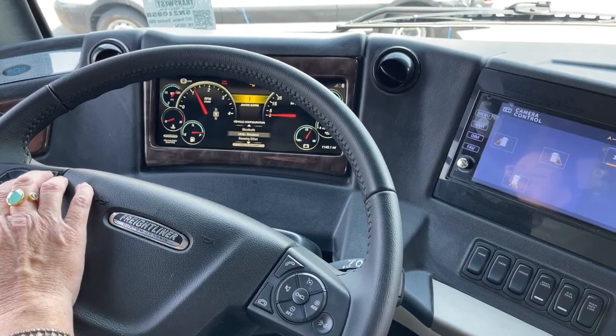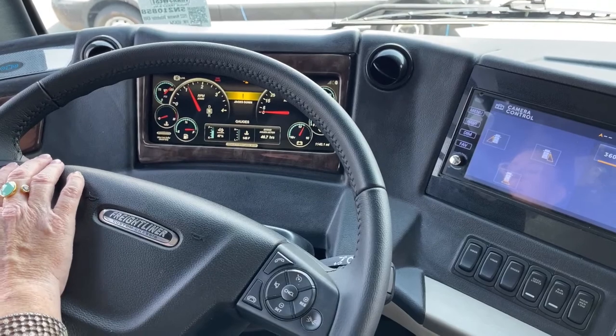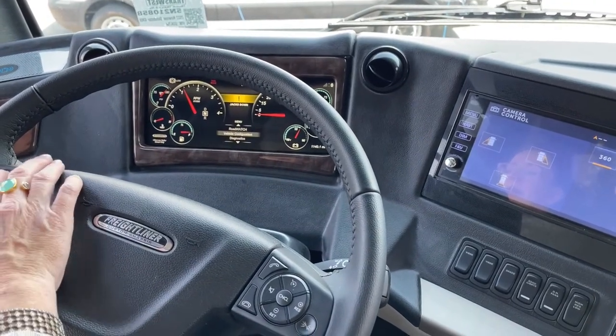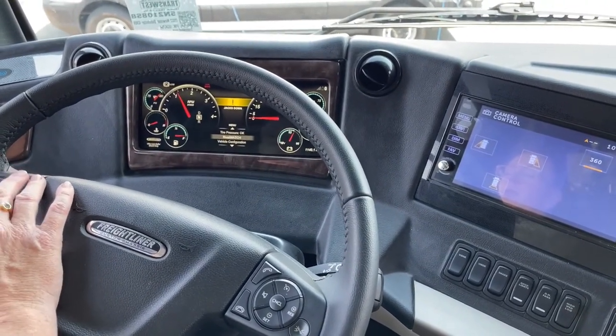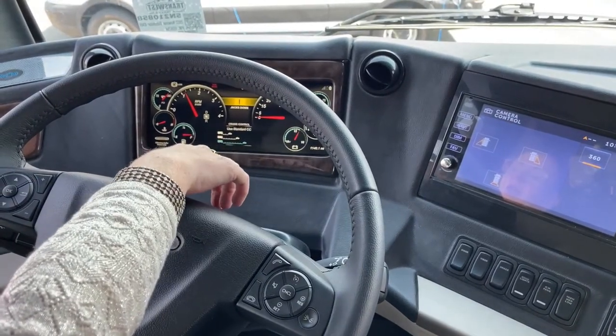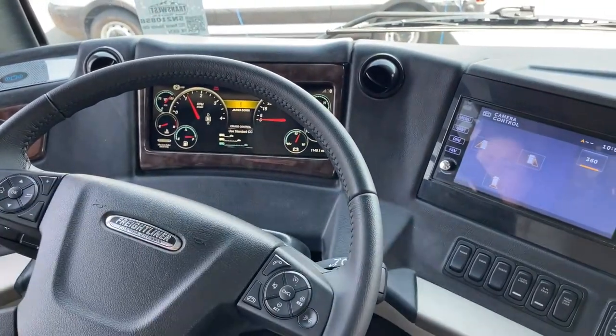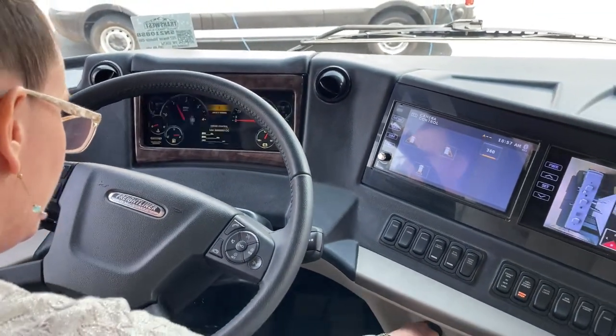So I can change my units. If I want to be in metric or standard, I can do those types of things. I know we get a lot of people who ask about that. Here's Road Watch. There's my cruise control settings. So I can set it to 3.3 or 3.6 seconds for following distance. But that's enough of the noise for right now.